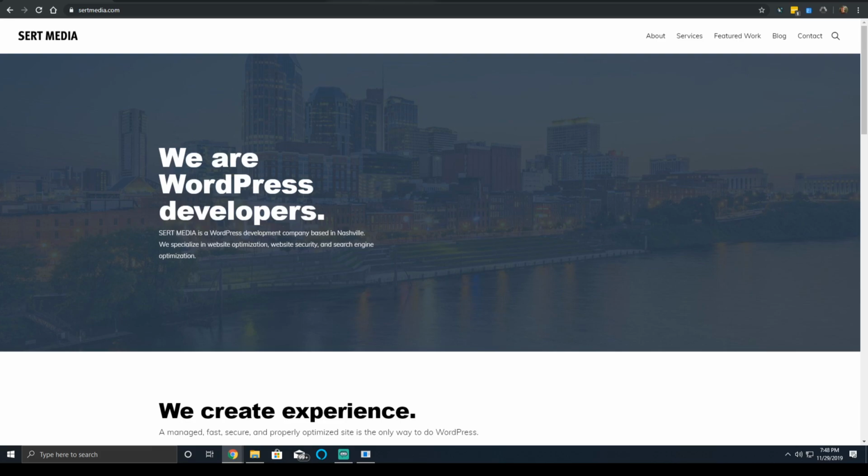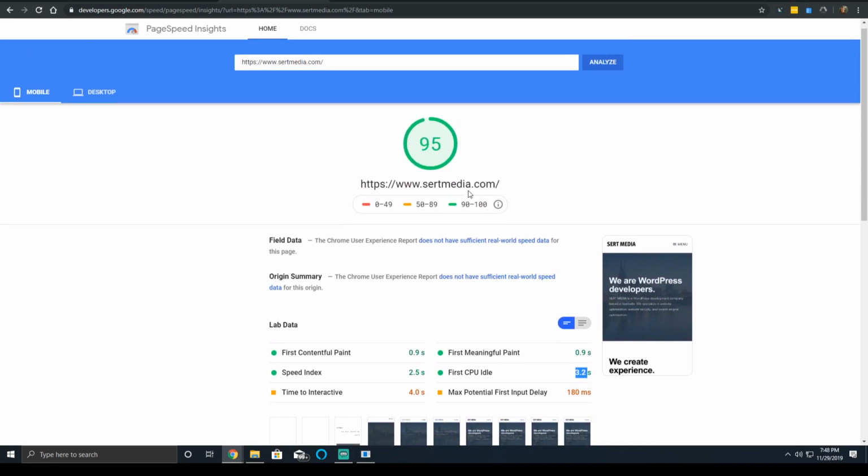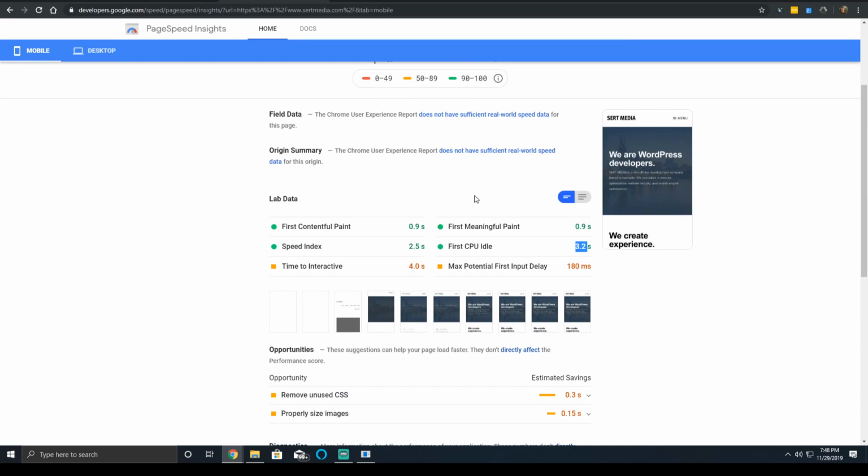All of those can help drive down your speed index score, which will help your overall performance score in PageSpeed Insights. Remember that in PageSpeed Insights, all the different metrics are weighted differently. So the first contentful paint is equal to 20% of your score. Your first meaningful paint is a 20% impact on your score. The speed index is only equal to 10%. It's one of the least important metrics. The time to interactive, which I have as 4.0 seconds, is only equal to 15%. And the total blocking time, which is your input delay, is equal to 20%.